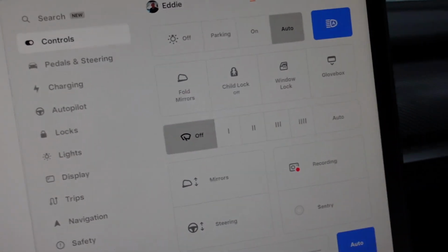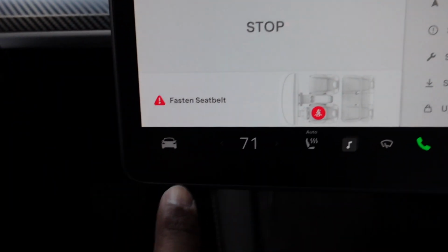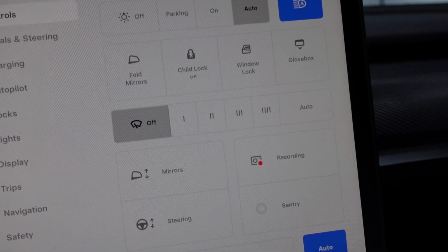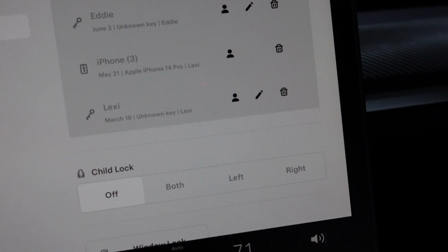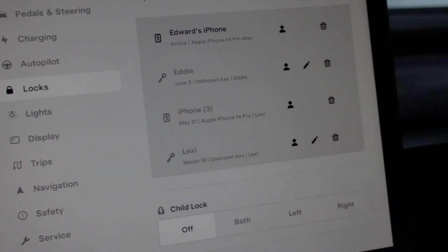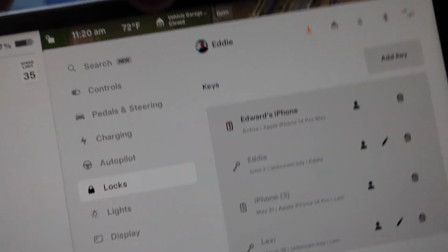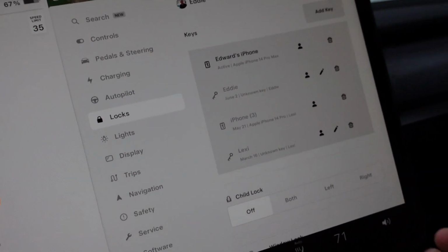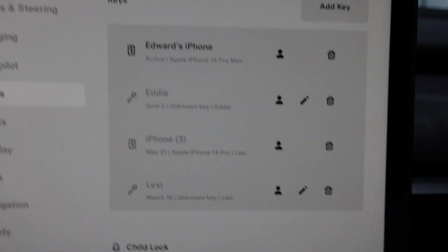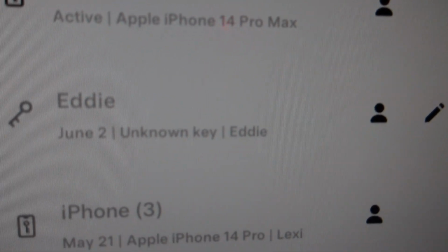So what I found was if you go into your settings, which is hitting the car icon here, you go into your locks menu. And what was happening was I was under my profile of Eddie, right? And what you do is pull your profile up, look and make sure your keys are there.